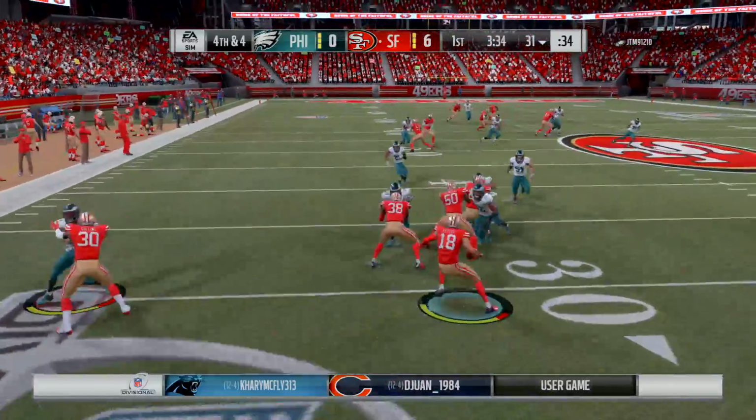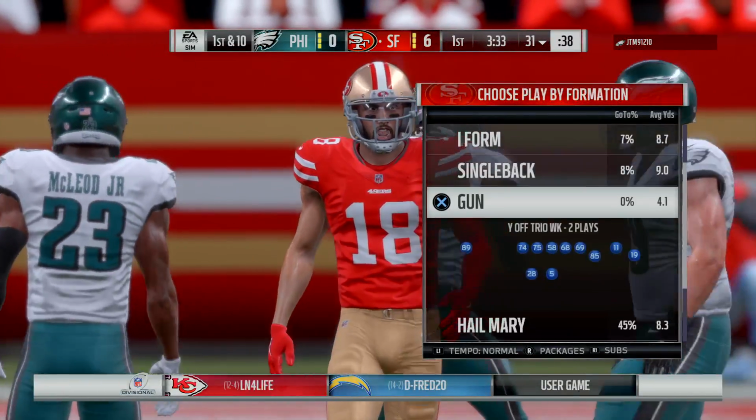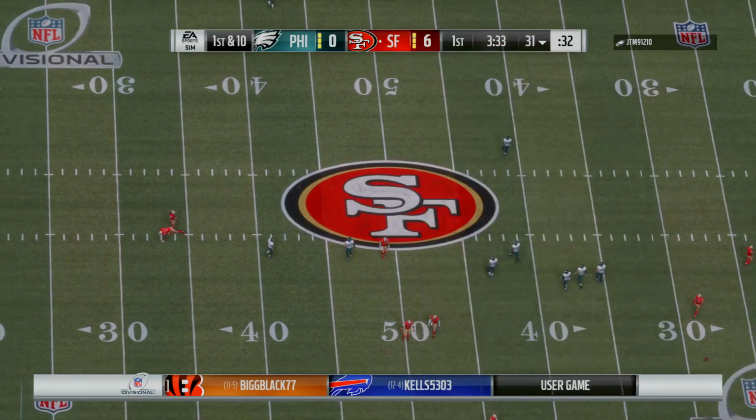Taken in at the 22. 44-yard punt, return of 9. And the Niners will go on offense, 1st and 10. The 49ers getting set to trot out there.